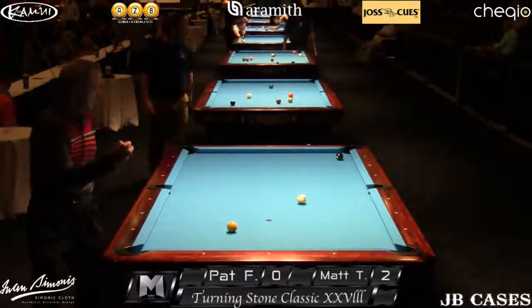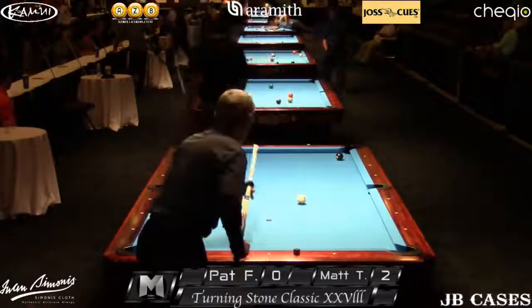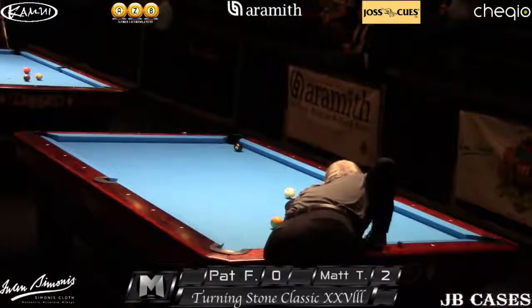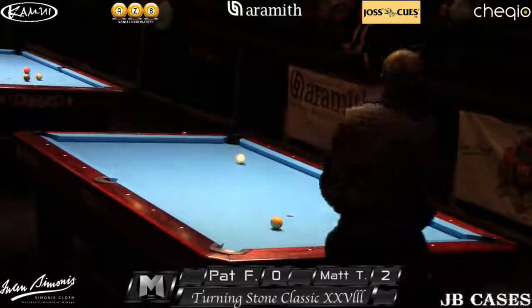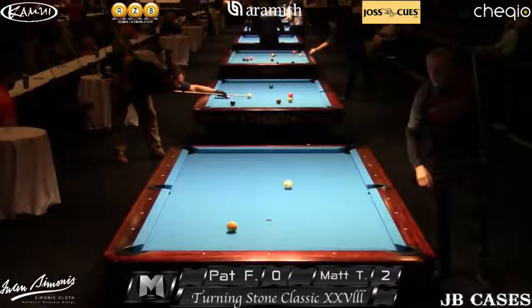Made it a little more difficult by coming too straight on the 8, but... Yeah, he's got the top rail. He's still fine. He's still fine. Yeah, yeah. He's drawing the ball. Yeah. Good shape. Yeah, he's liking it.